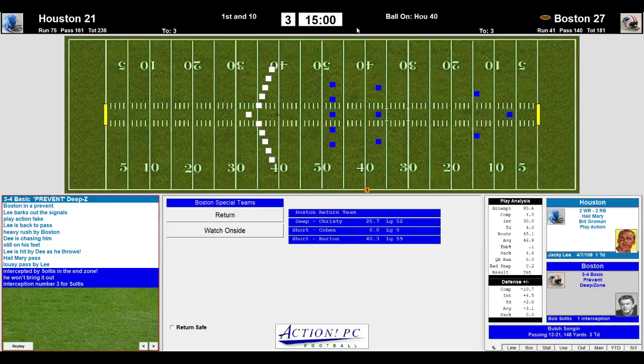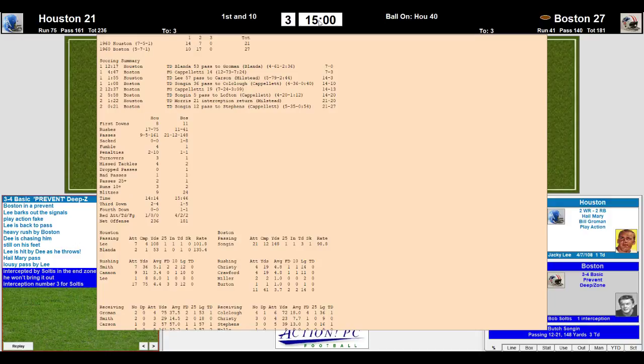Let me give you the scoring for the first half. Houston scored first on a 53-yard touchdown pass from Blanda to Grauman. They picked up the Patriot blitz. It was 7-0. Blanda will be knocked out of the game and knocked out of the season. He will not play in next week's championship game against the Houston Texans. Gino Cappelletti put the Patriots on the board at the 4:47 mark of the first quarter. A 14-yard field goal made it 7-3 Houston. Houston came back. Backup quarterback Jackie Lee hit Carson on a 57-yard touchdown pass. Extra point good, 14-3 Houston.